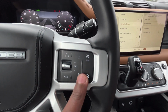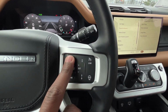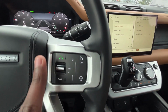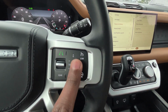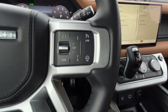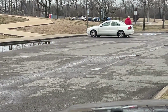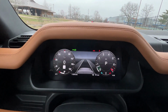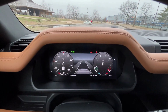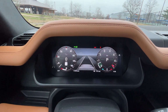And then to the right side, we have our adaptive cruise control and lane departure. So you can toggle all of that on. And we can adjust the gap for that adaptive cruise there. And then there is our heads up display. And I do love the crispness of this all digital gauge cluster here. It looks really nice without being too much.